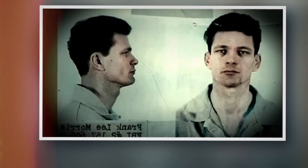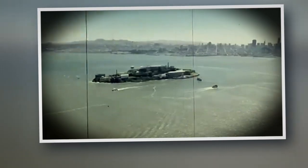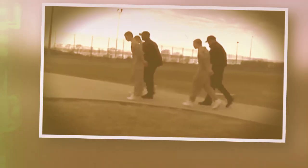Before it became a prison, the island served as a military fort in the 1850s, later becoming a place to hold military prisoners. By 1934, it had been transformed into a high-security federal prison meant for the most dangerous and unmanageable inmates, the troublemakers, the rule breakers, those who caused problems wherever they were sent. Think of it as the end of the line.